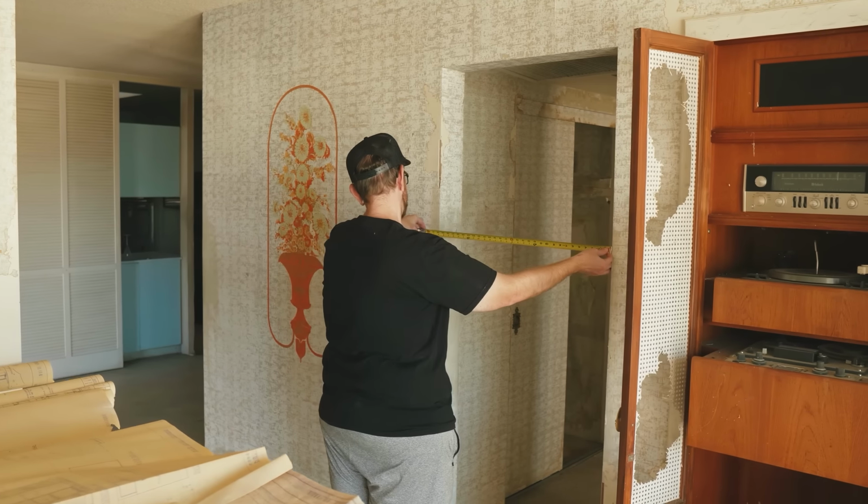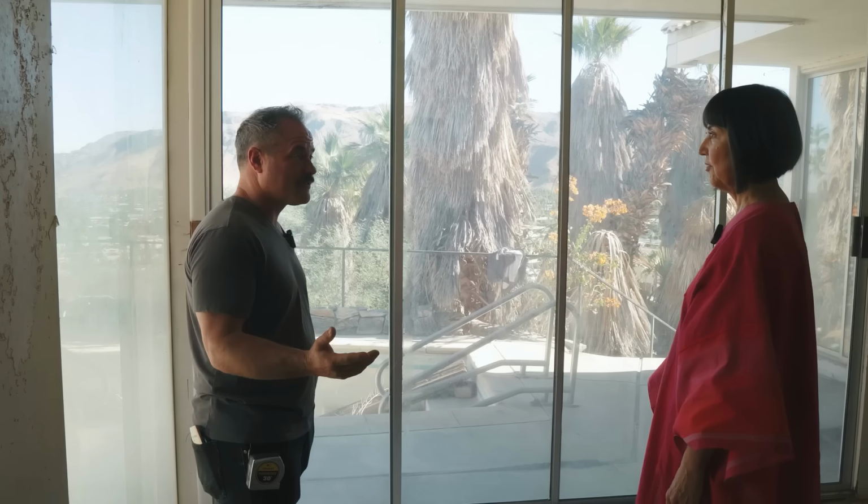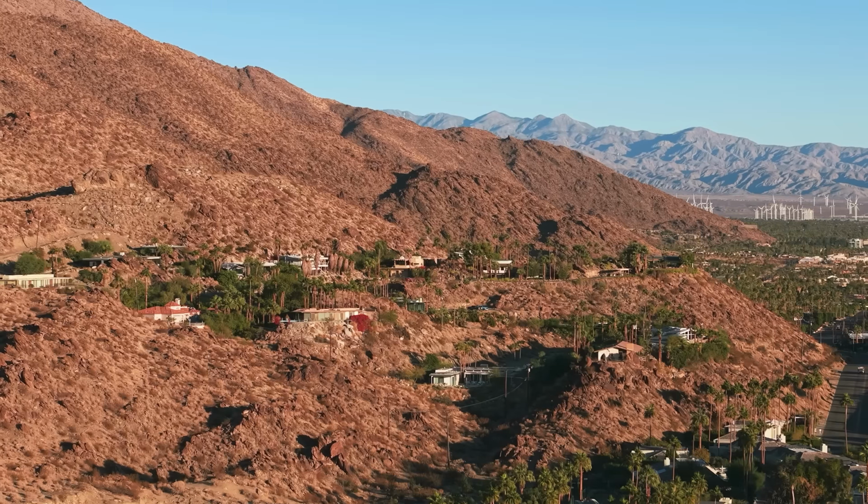Thanks for joining us on this tour of the house as it stands now. We're in the planning stages, and we have a lot of work to do to figure out what the next steps are. But we are going to document the whole process as we go along, and we hope you join us as we bring this house back to life.